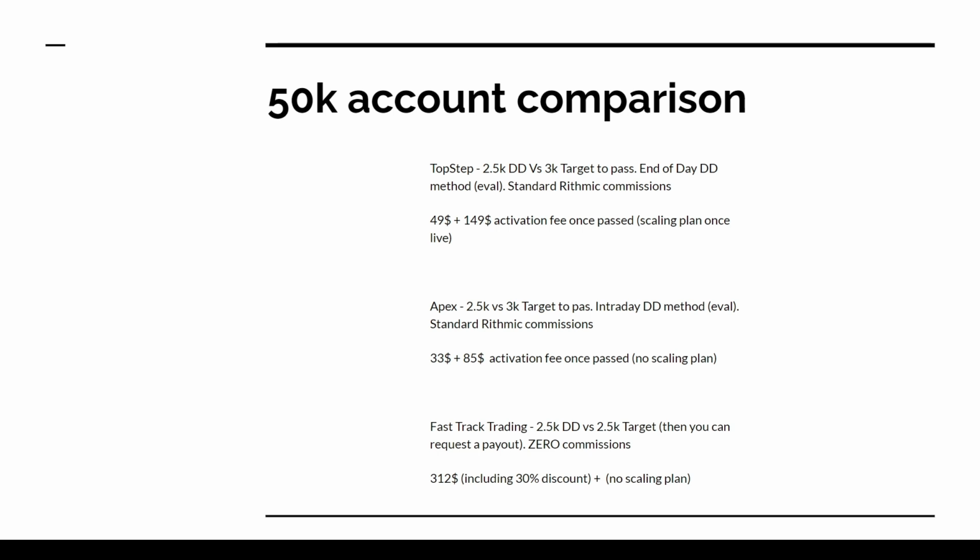So TopStep in essence is a 2.5k drawdown with a 3k target to pass. The end of day drawdown is their method. This is an evaluation and they just use standard Rithmic connections. Now, I'm assuming everyone in this channel is trading order flow and they're probably using some form of Rithmic connection, either into Sierra, Quant Tower, Bookmap, or Jigsaw.